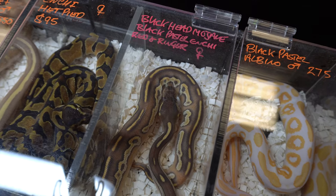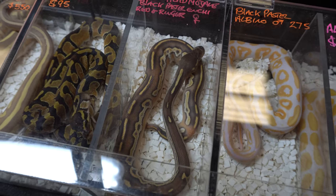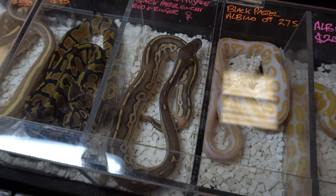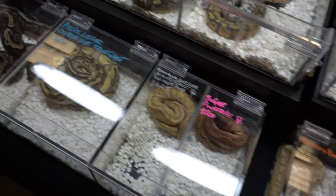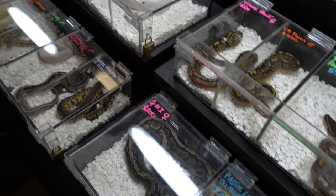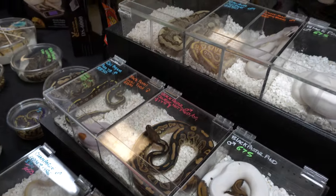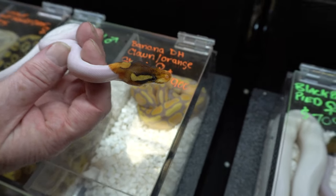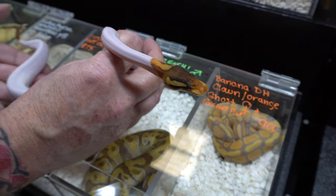This is a snake we just bought for a friend of ours. We should have stolen it from him, and it's in shed. Look how amazing it looks. We should have bought it. Look how orange that nose is. I know we chatted about that in Charlotte.